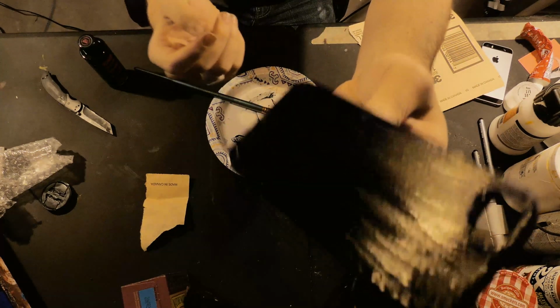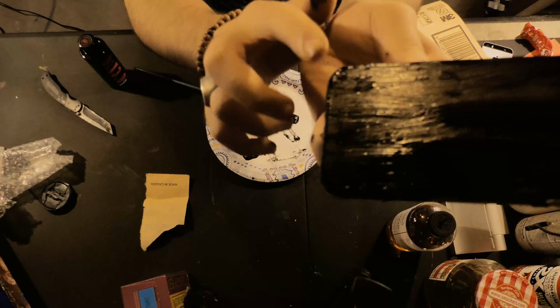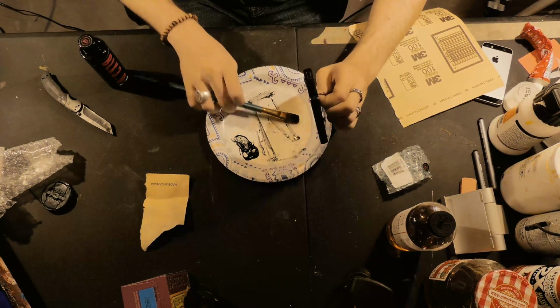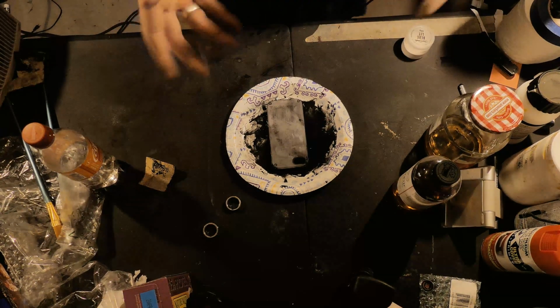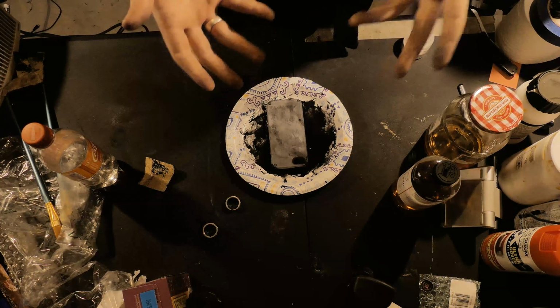You can definitely see where it's kind of refusing to stick in the corners where the sandpaper couldn't reach. So I think I'll have to do a double take over that. I decided to start all over because it just was not sticking. Something wasn't sticking. I don't know what it is.